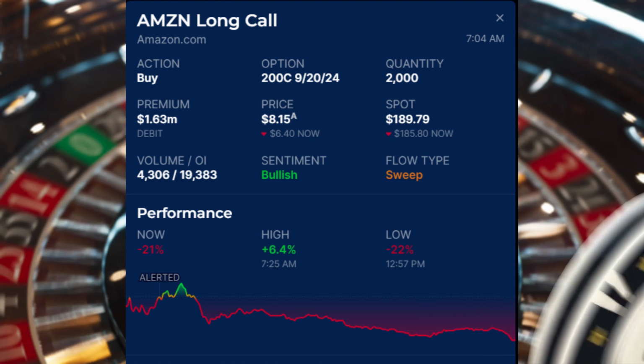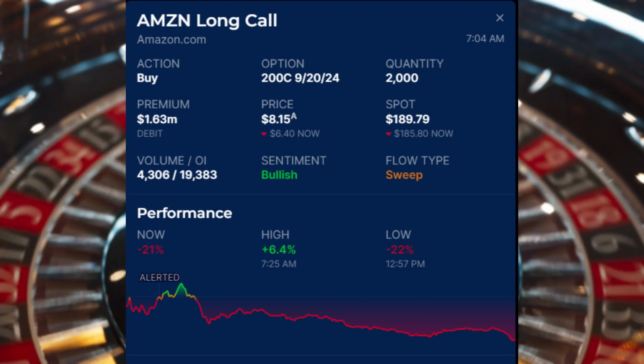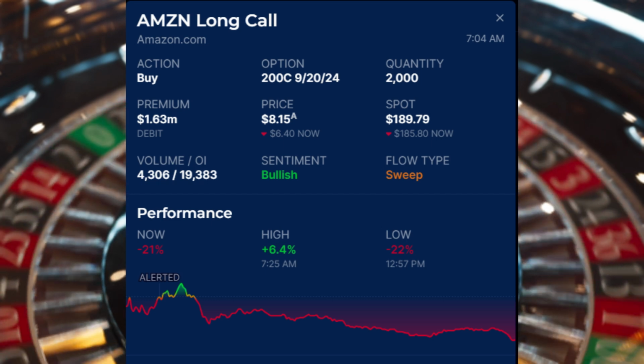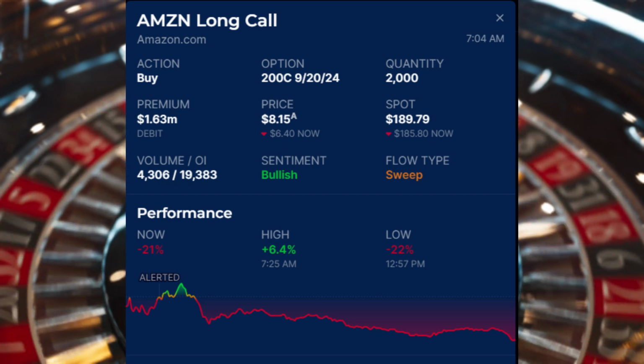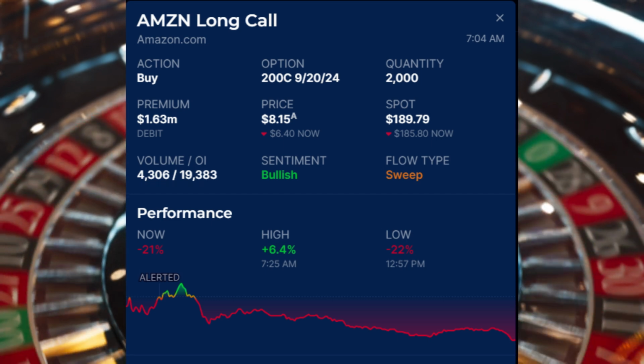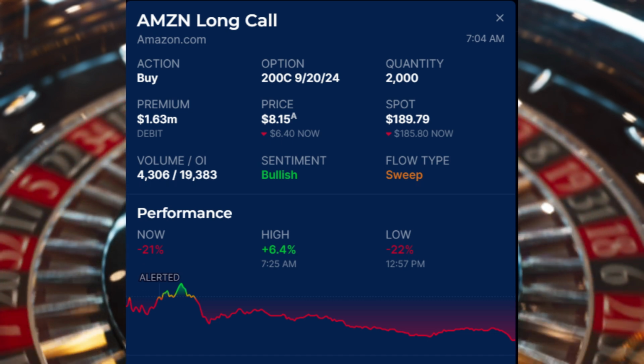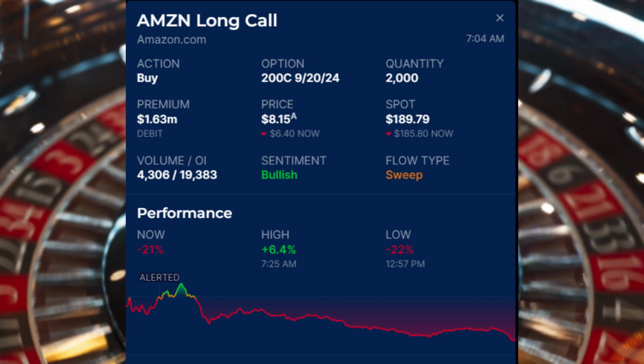Then we have Amazon. Somebody bought a series of these trades. I'm just showing one of them right now. They're all calls for the 200 strike with the expiration date of September 20th. This trade cost them about $1.5 million, but if you add all of them together, they spent almost $4 million betting that Amazon would be at or above $200 a share come September 20th.